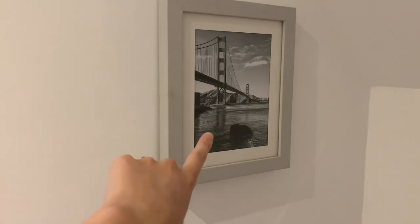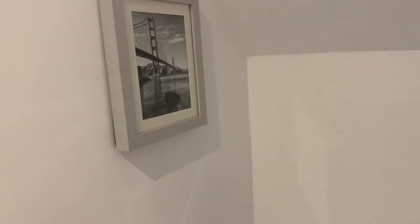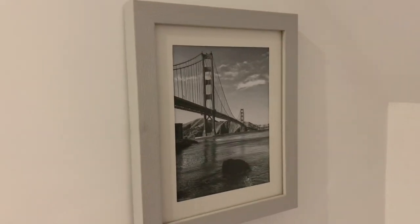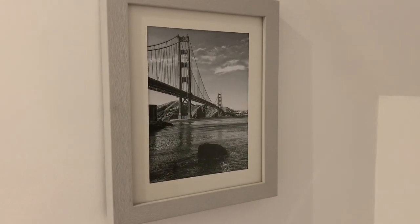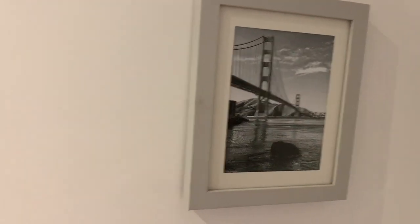This is obviously just under the stairs, so the ceiling does slope down in here. And then we have a picture of the Golden Gate Bridge. We did a California road trip in February 2019. And San Francisco was one of the places that we visited. So I just like to have that picture in here because it reminds me of that trip.